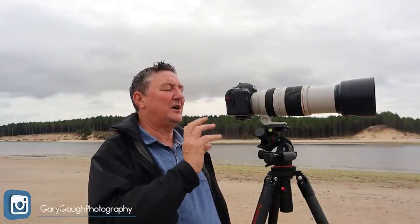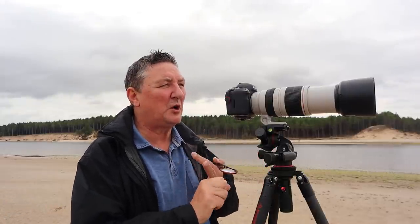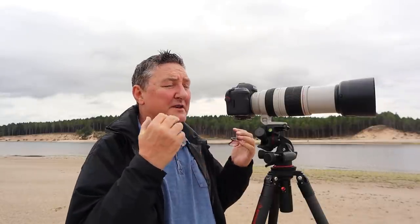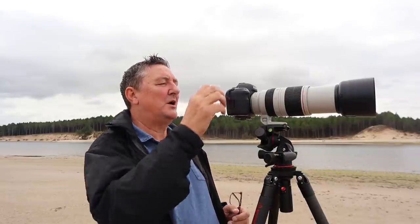I'll opt between f8, maybe f11, and I'm shooting in manual, and the only thing I'm going to do is set my ISO to auto, so if the light changes ever so slightly, it's a bit of a semi-automatic mode, but at least in manual I get to control the shutter speed, which is super important, and also the depth of field. Remember, even at f8 or f11, it'll offer me a very shallow depth of field when I zoom in at 400mm. Zooming in is exactly the same as getting closer, and if you want to exaggerate a shallow depth of field, then get closer to a subject. So I always have to bear that in mind.